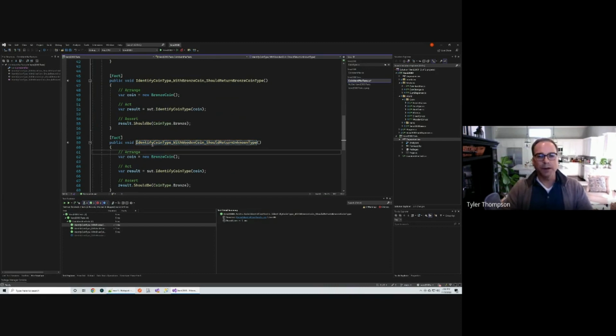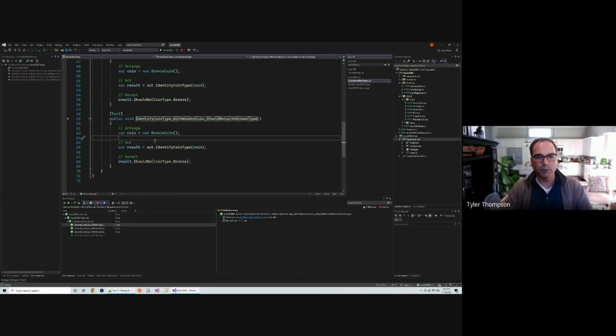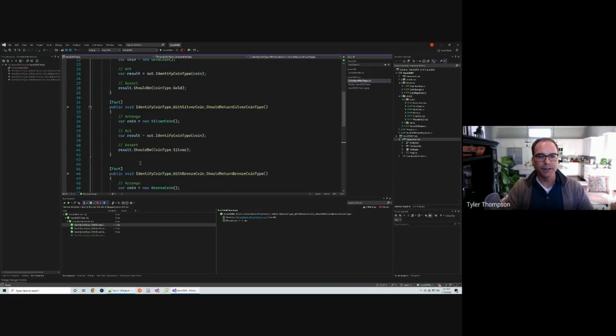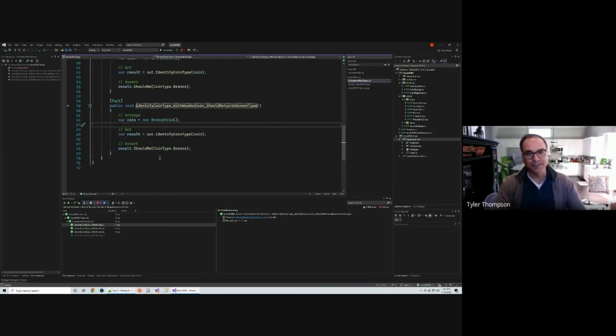And again, this is readable. So if somebody comes behind me, they can say identify coin type with a wooden coin should return unknown type. That makes it clear when somebody asks, what are you testing here? And we try not to test big differences. Sometimes I'll put multiple asserts if it's testing kind of the same category of things. But if it's really a different test, I would end up making a different test out of it. And that's where these pages tend to get a little bit longer. ReSharper shows me a list of them here, which is nice. But that's to be expected, as we don't want to pack so much into one that all of a sudden it's testing multiple things.